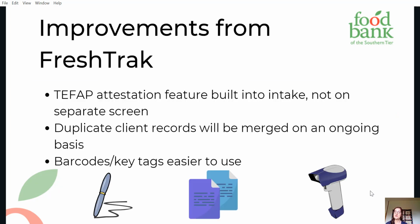And just to remind you, in case you haven't heard or in case it's been a while, some of the really cool new features that are better on Service Insights on MealConnect versus Fresh Trak. The TEFAP attestation feature is built into the intake process instead of on this separate screen, so you're not going to have to go and look for the pink highlighted e-signature tab. It takes care of it for you.